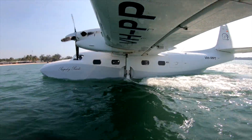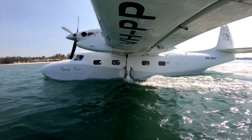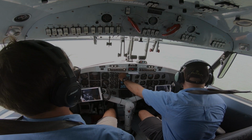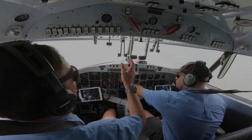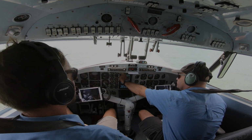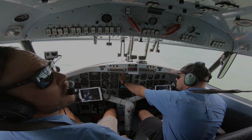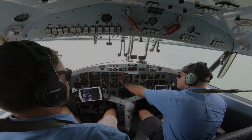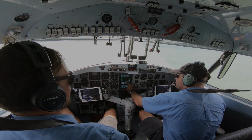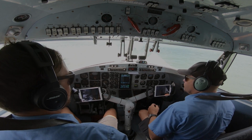And after landing checks when you're ready. After landing checklist: flaps, they're up. Props, feathered. Bilge pumps, auto. Anti-ice, weather radar, off and standby. Separators, igniters, stowed and off. External lights, beacon. And the SAR was cancelled. That is after landing checklist complete.